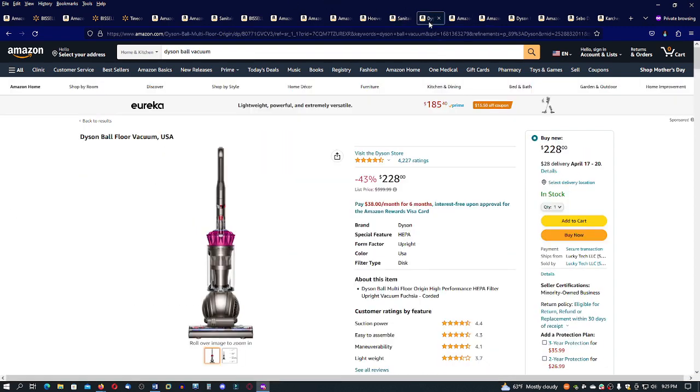Alright, next we're going to move on to Dysons. Now, Dysons are a bit interesting right now because there's some that are on sale for a kind of alarmingly low price, and there's also some that are not.